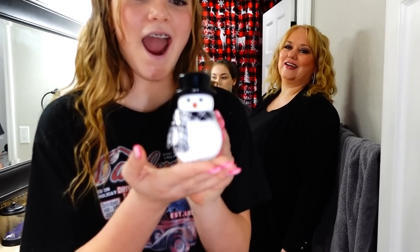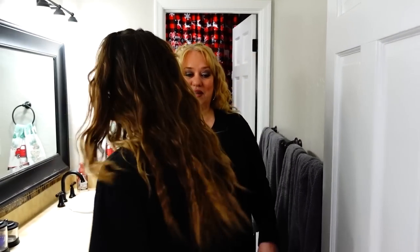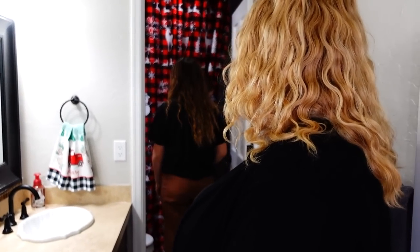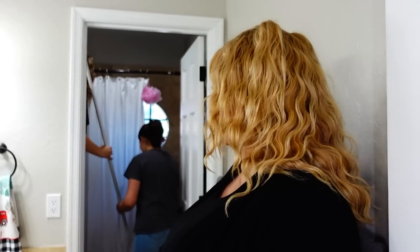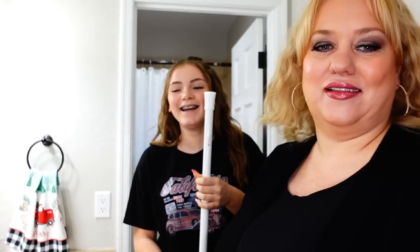Okay, real quick, look at how cute this is. Little snowman air freshener. This is the boys' bathroom, so yes. We need all the air freshener we can get, right? These curtains. Okay, so let's take down the curtains. It's so tall. We may have to get Dad to help us with that one. So we just got a basic shower curtain to put in here that hopefully they'll like. Woo! Well, that was fast. Yeah, we don't need Dad. Okay, let me get the other one.